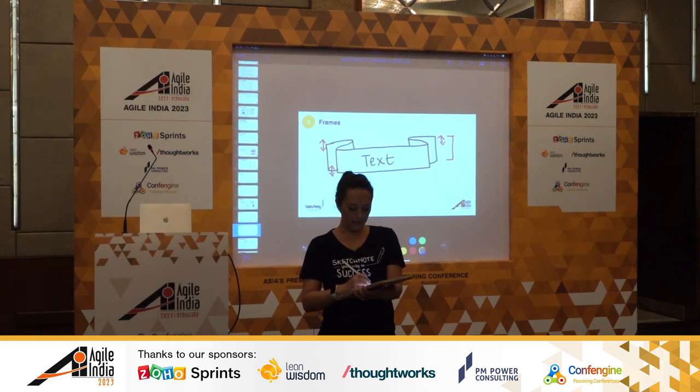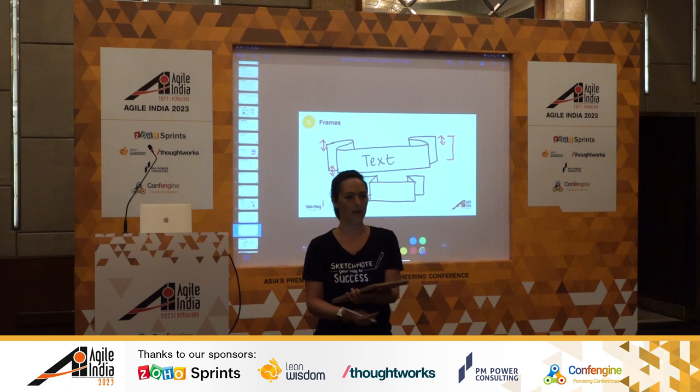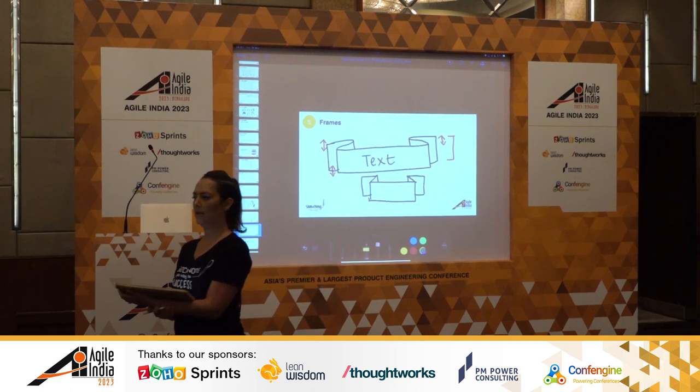A simpler version of that would be like a rectangle, and then behind it two squares, and then you just join the back and the front corners like that.